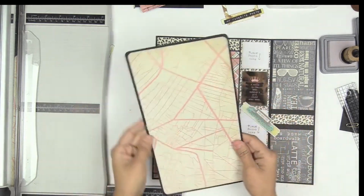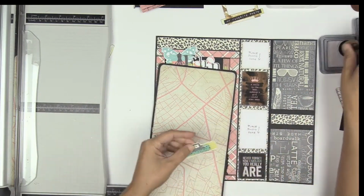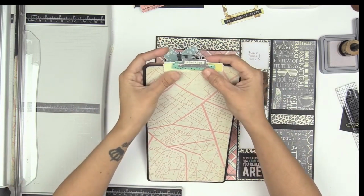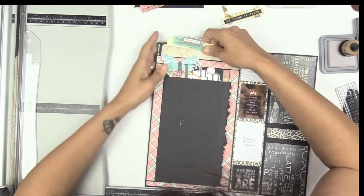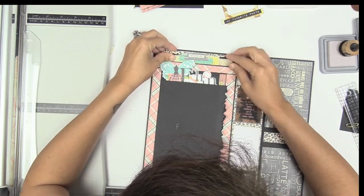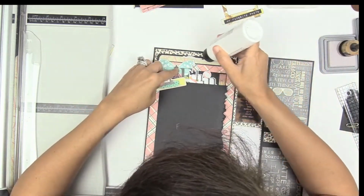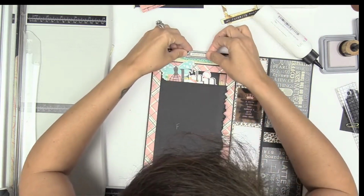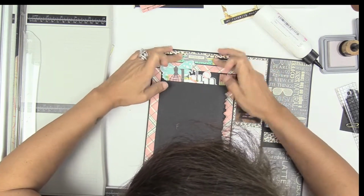I won't be able to put that in the pocket right away. It matches so beautifully. Oh, it looks good now that I rounded the corners. See that? I like it like that, actually. Let me see how much of it sticks out. Oh yeah, that is perfect right there. You can still see the paper. And that is pretty centered. Love it.